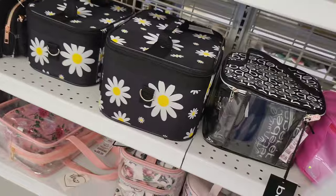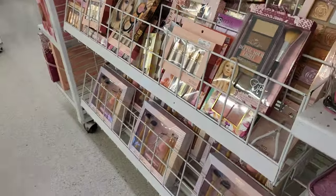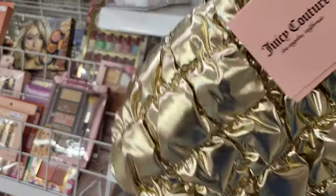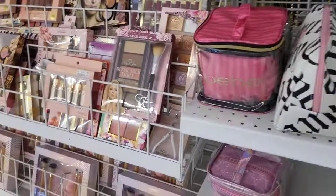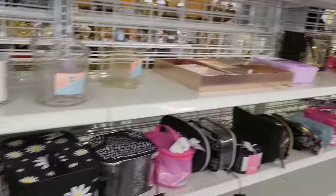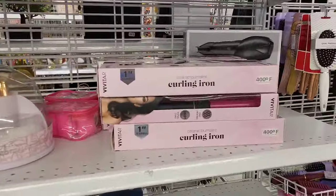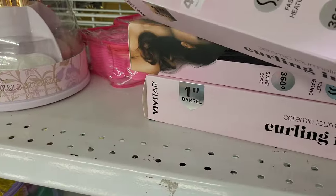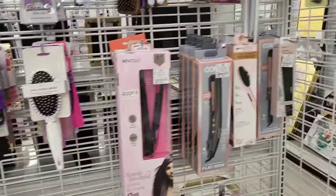And they have other cosmetic bags in case Juicy's not your thing. And here is this glitter Juicy Couture, also $10. So I'm going to go over there and set those together so when the Juicy girls come, they can see the Juicy Couture bags together. And here's a gold one, like foil. That's cute. Like bubble foil, also $10. Bubble foil, is that a thing? And they have, Diddy's has curling irons by Vivitar. $10. The 1-inch size, 400 degrees. Okay, so we're gonna check out some home items.